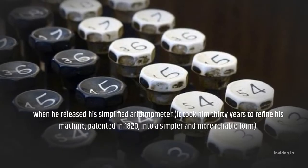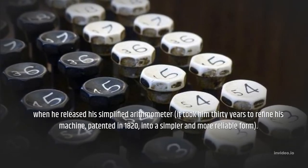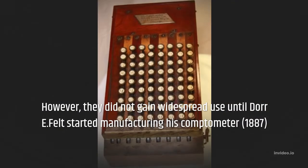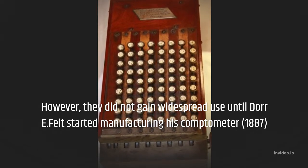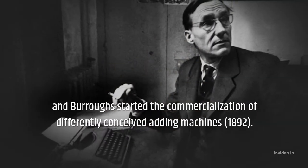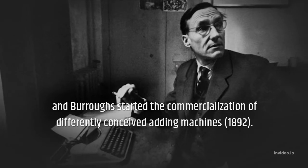When he released his simplified arithmometer, it took him 30 years to refine his machine, patented in 1820, into a simpler and more reliable form. However, they did not gain widespread use until Dorr Felt started manufacturing his Comptometer in 1887, and Burroughs started the commercialization of differently conceived adding machines in 1892.